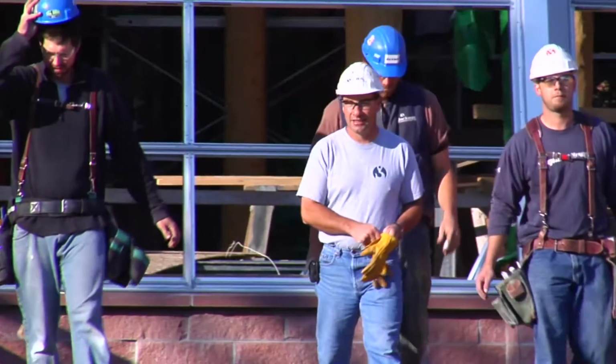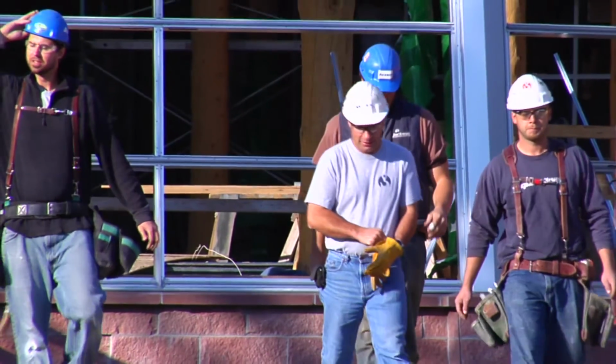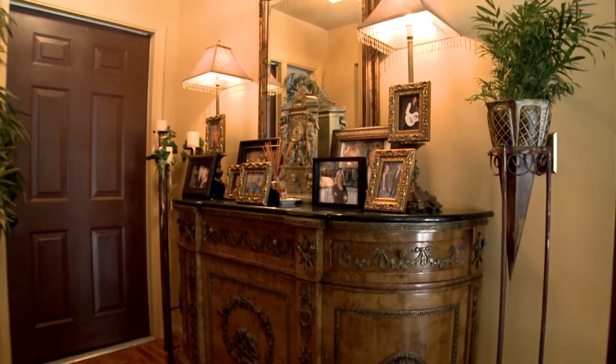Let them know if you've made any upgrades to your home, have made any changes to your home, or if you've purchased anything of high value recently. A great time to do this is at your policy renewal.